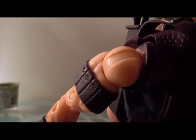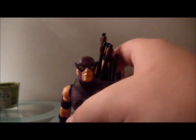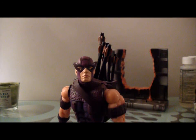And his armbands, and he has pretty good hand articulation too. His bow and arrows right there, those are cool. And just lots of paint detailing. I like the colors, so it's not that bad. I just like Hawkeye because he's one of those figures I really wanted to get, and now I have him. I never read much about him in comics, like I just said, but yeah, so it's Hawkeye right there.